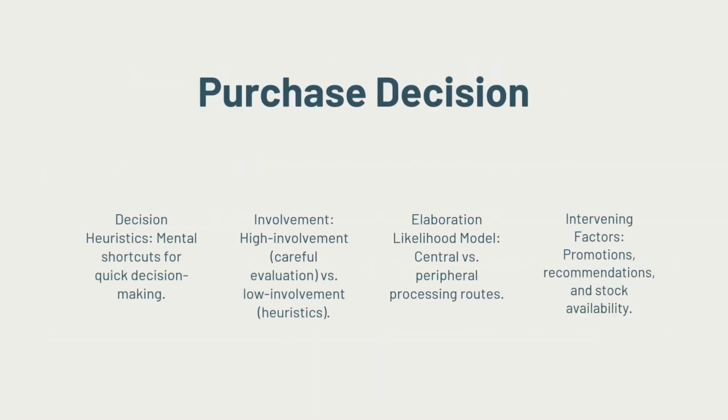Now, when consumers make purchase decisions, factors such as decision heuristics, the level of consumer involvement, and intervening factors all play a significant role. The elaboration likelihood model, or ELM, also helps explain how consumers process information differently depending on their involvement level, which ultimately will influence their decision making approach.